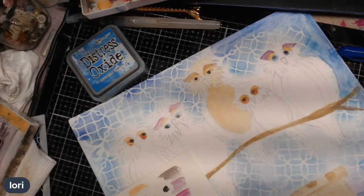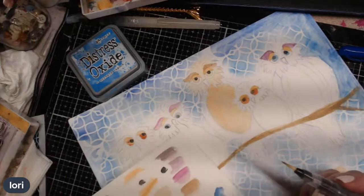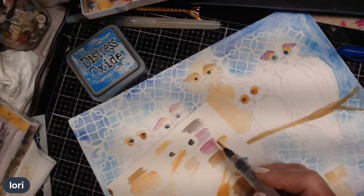All right, let's see. Maybe I'll give this guy a rust color beak.